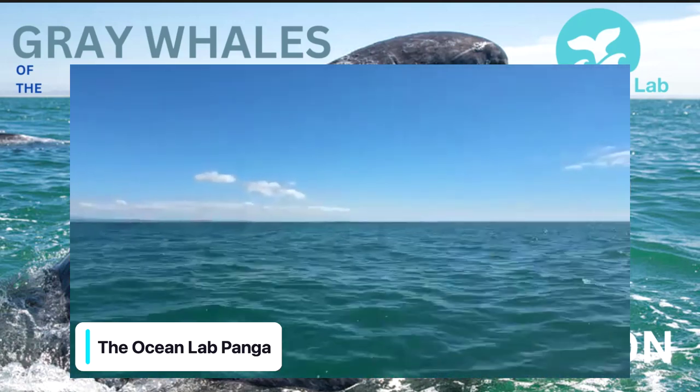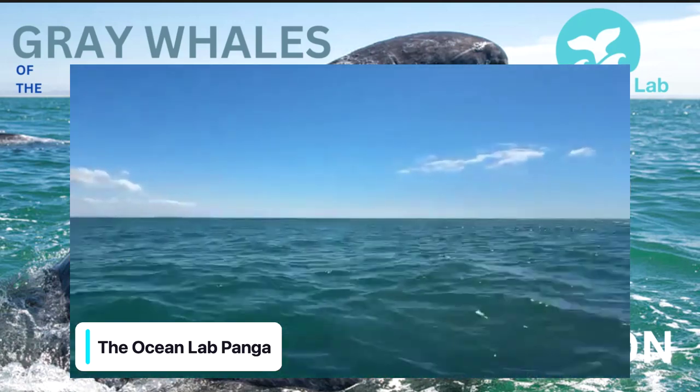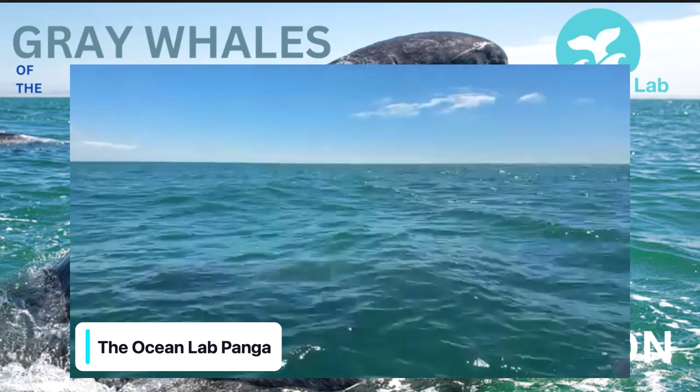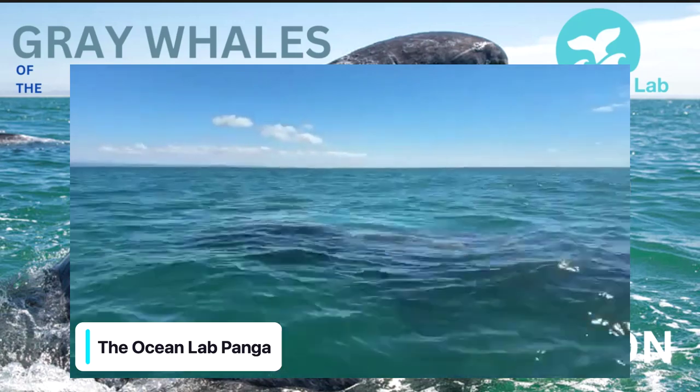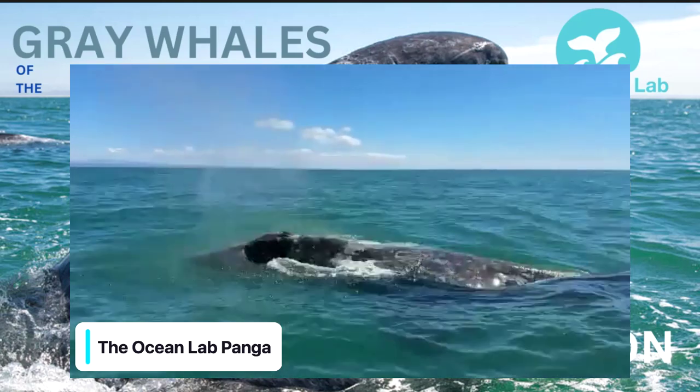Oh, here we go. Wow, look at that. Look how big that is. They're coming up. Actually, we'll get back to that, but you see the pattern on there. It's gonna come up, each whale has a distinct blow. There she blows. Nice.